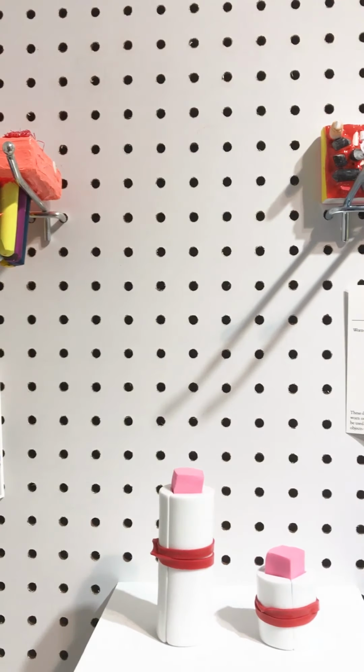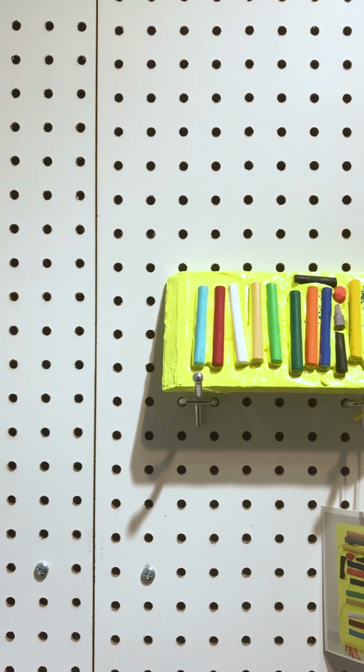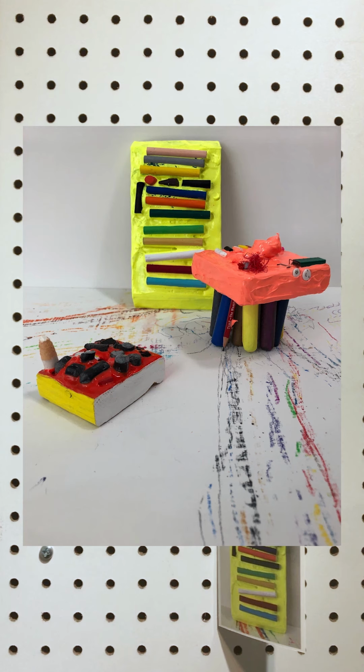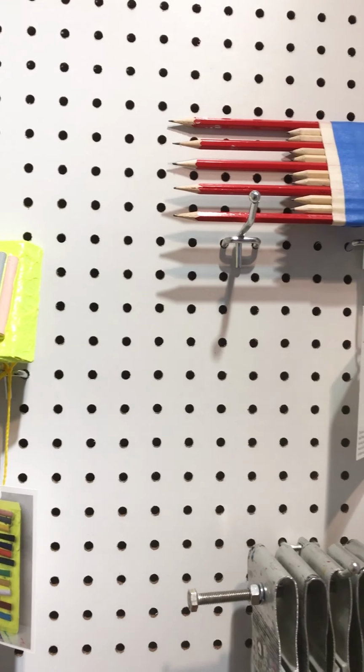Above Maca, we have three crayon tools by Song-Yi Kim. These drawing tools, titled Party Crayon number 5, 9, and 1 respectively, were made with unwanted and worn-out crayons from artist studios. The party crayons, fused together in various shapes, can be used to create colorful and unexpected drawings. They can also be presented as formal objects.